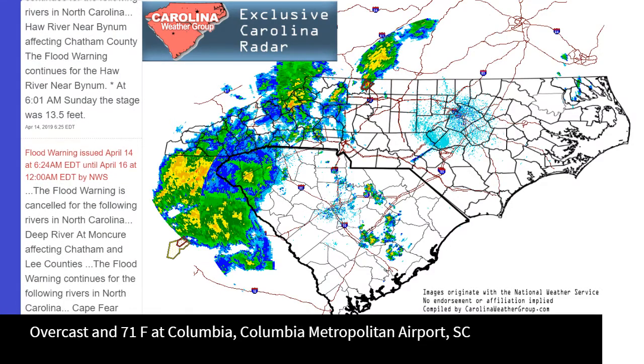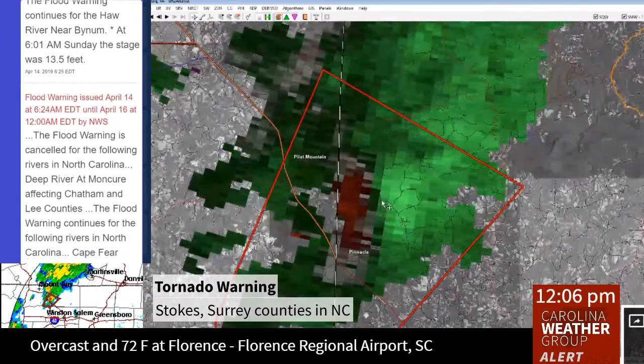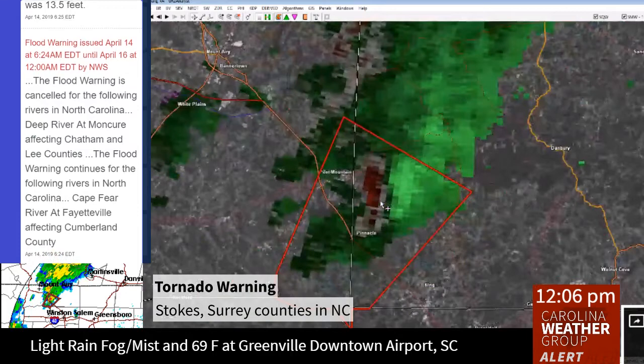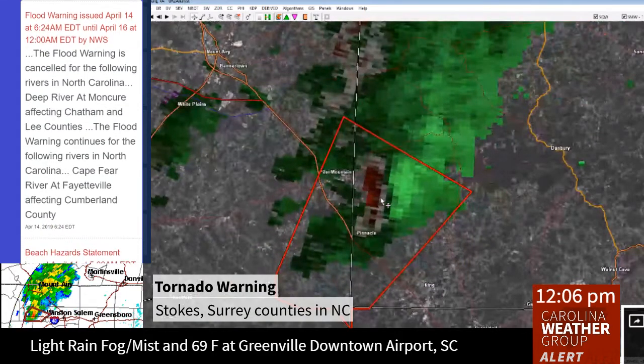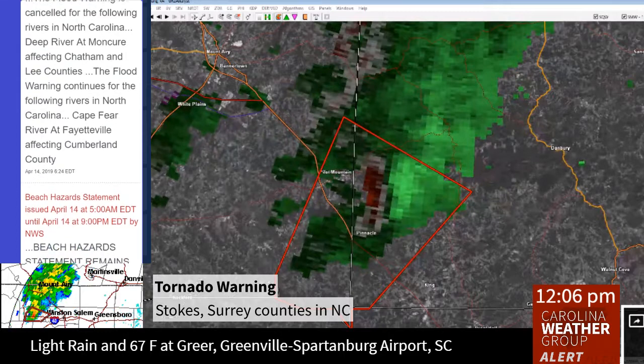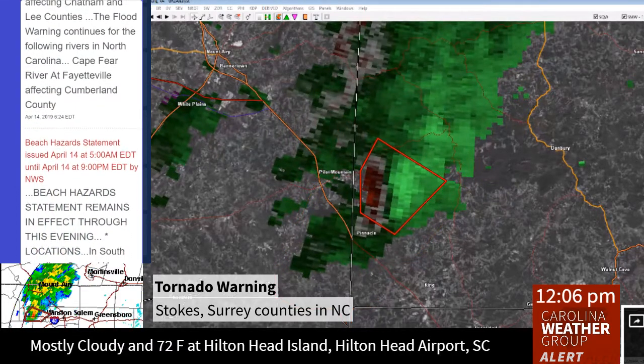But still, watching this tornado warning here, now north and east of the Pinnacle area. This is going to be in Stokes County. If you're in Surry County, I think we can give you an all clear as well. This storm is going to pass to your east. Just got an update from the Weather Service. They are going to continue this tornado warning, and they actually just canceled Surry County.